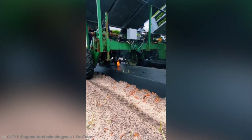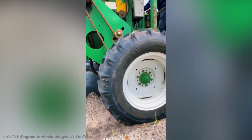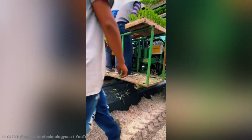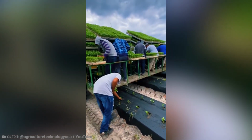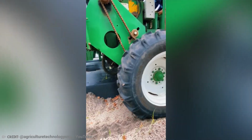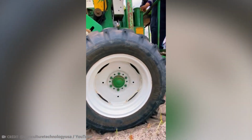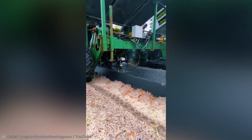Try not to get on the offensive side of this machine, which is pretty much the underside. As you can see, not only does it have some offensive-looking parts, but it also seems to use little balls of fire to carry out its work. At first glance, you might never have guessed that the machine was used for bell peppers, but there you have it. Surprise!